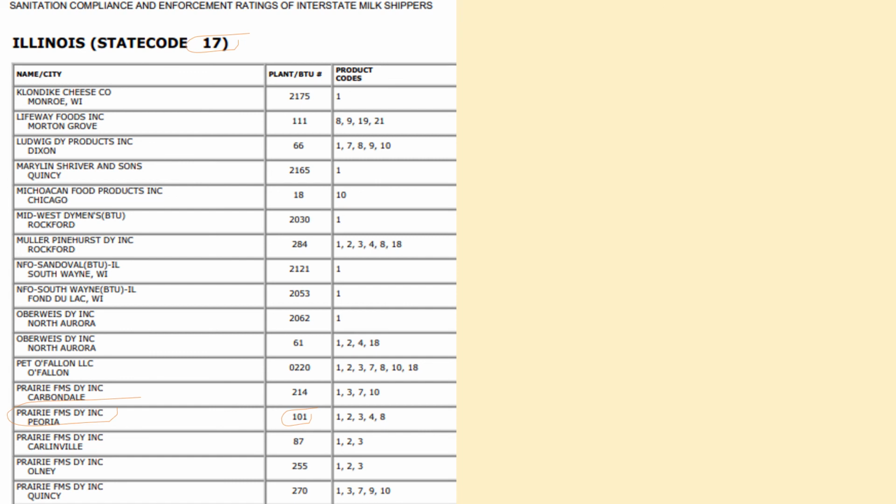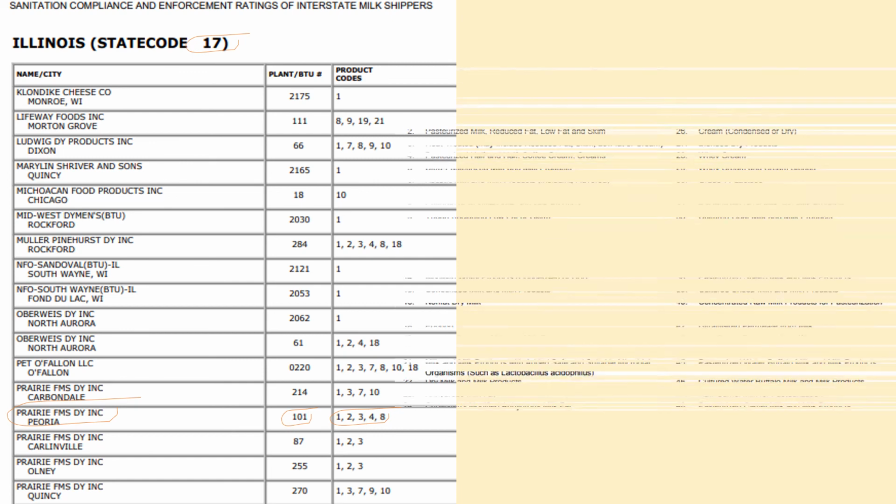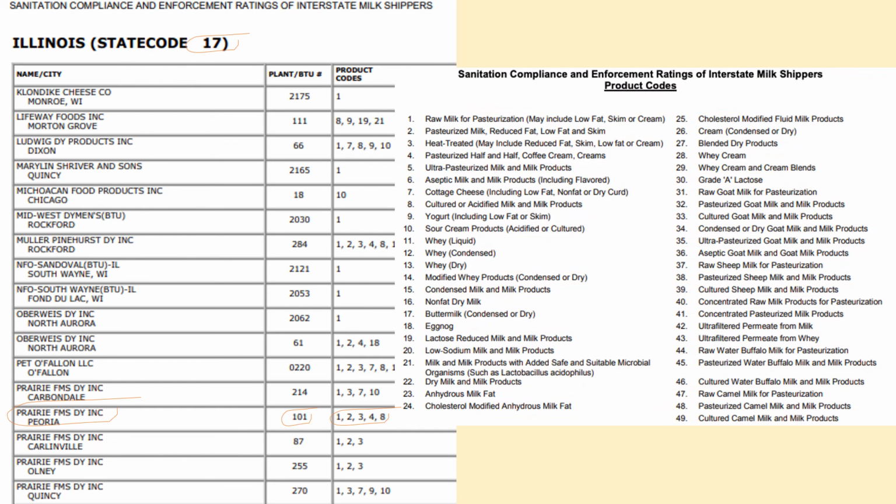They have several plants. If we look at their Peoria plant specifically, we can find their number and what dairy products they make. The codes are associated with raw milk intended for pasteurization, pasteurized milk, heat-treated milk, milk intended for further processing, pasteurized cream products, and cultured or acidified products like buttermilk. Now let's go back.